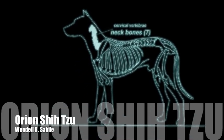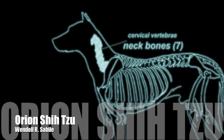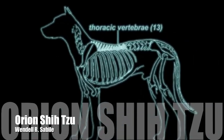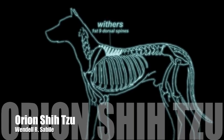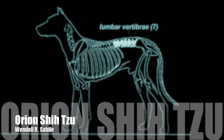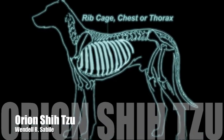Cervical vertebrae consist of 7 neck bones. Whether it's a Chihuahua or a Great Dane, it's 7. Thoracic vertebrae consist of 13 bones. The first 9 dorsal spines is the withers area. Lumbar vertebrae consist of 7 bones at the croup area. Rib cage, chest, or thorax.